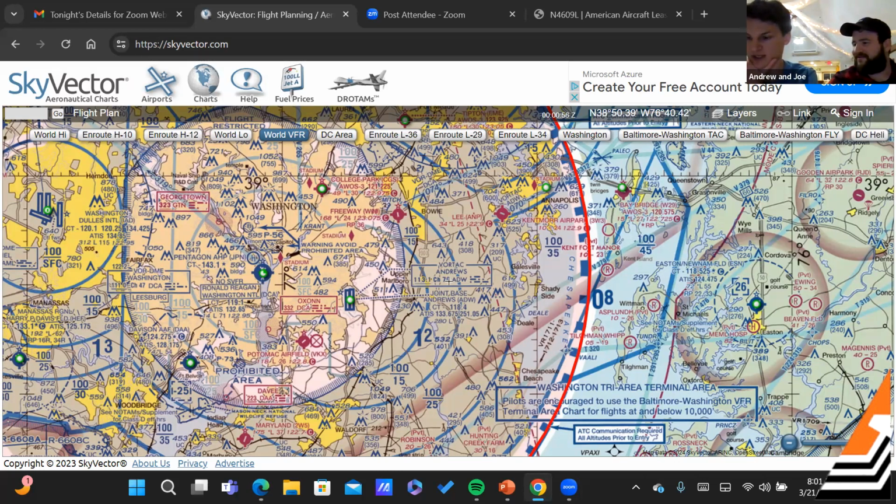Well, it says general aircraft. We'll have to take a look and get back to you on that one. Because I found it so small. I've actually never heard of that before. So I'll have to take a look at that. But that'd be pretty neat if you could just land at Ronald Reagan.